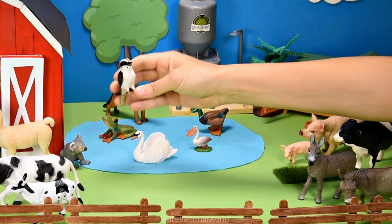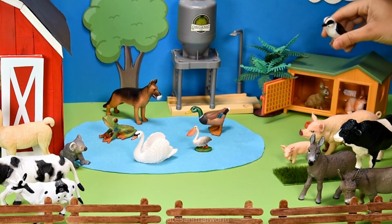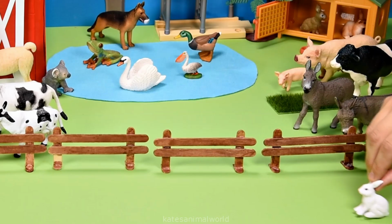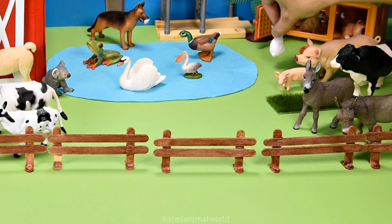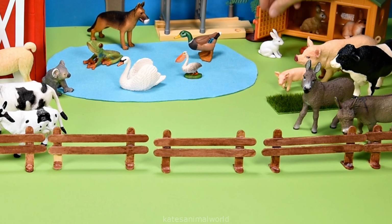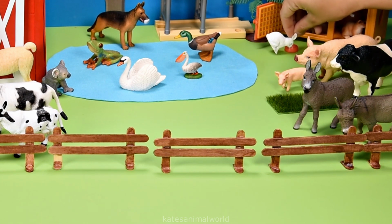Who's this flying? Oh, it's a bird. It's a kookaburra. Nice landing. It's a bunny rabbit. Boing, boing, boing. And it looks like they've come to visit the rabbit hutch. And it looks like they're a little bit thirsty too.